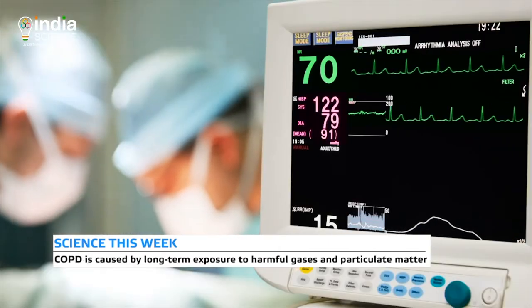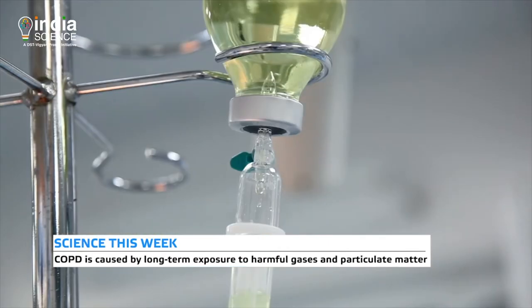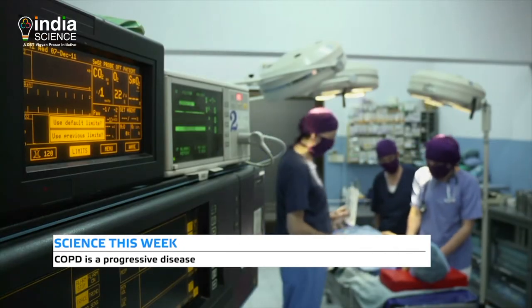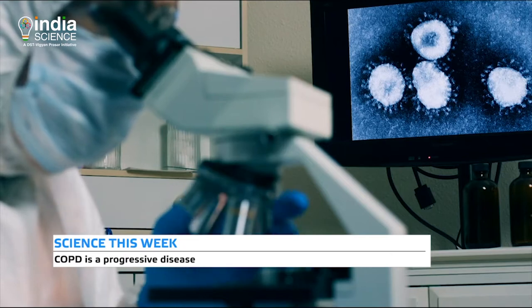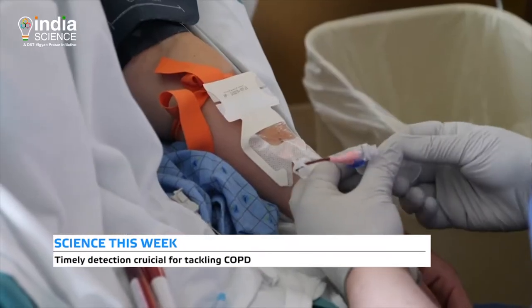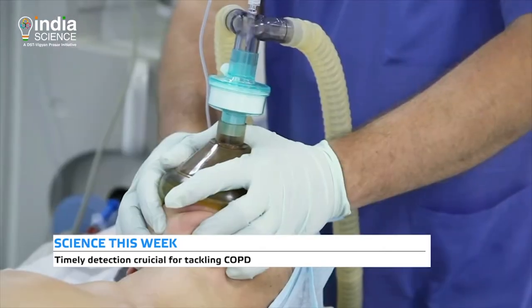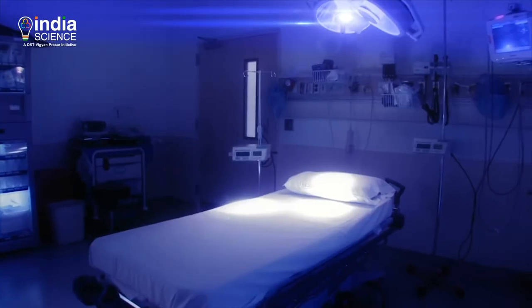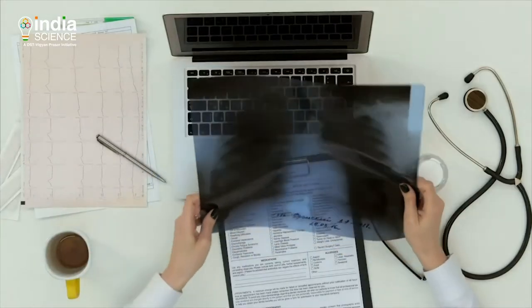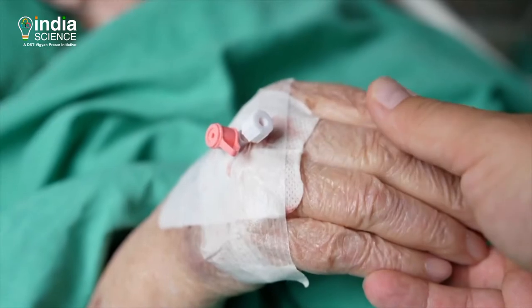According to a report, in the year 2017 alone, it claimed about 1 million lives in India. A recent survey has confirmed that the severity and mortality rates were over 63% for COPD patients affected by COVID-19. COPD is a progressive disease which becomes severe with time if not addressed at an earlier stage. So, it is very important that the patient's clinical symptoms can be ascertained at the right time.